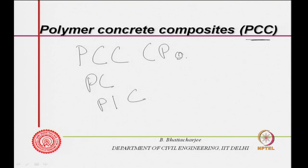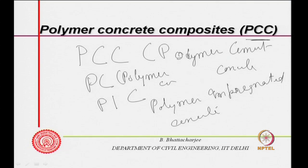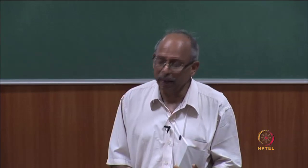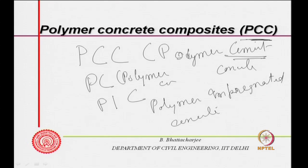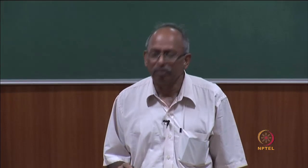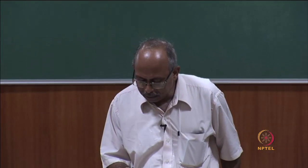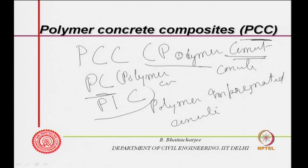So, this is polymer cement concrete, polymer concrete and polymer impregnated concrete. In polymer cement concrete, we do not remove the hydraulic binder fully. In fact, we add some component as an admixture, almost 5%, 6%, and use it together with the cement. So, in part of the cement system we use a polymeric material. Polymer concrete is one where the hydraulic binder is completely removed, and polymer impregnated concrete is an already existing concrete which we impregnate with polymer.